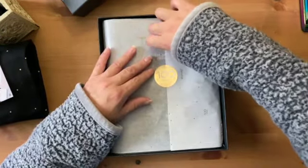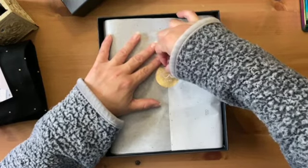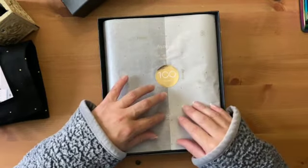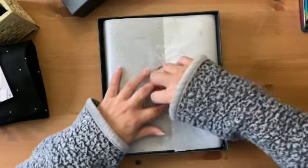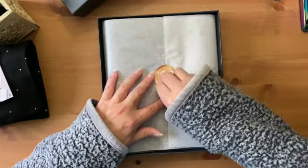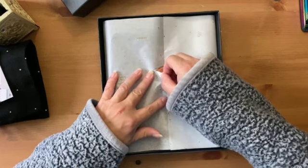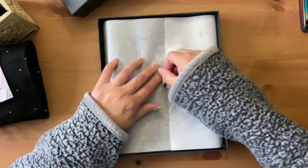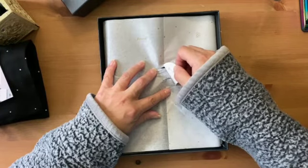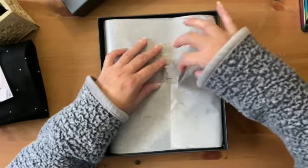So let's see. This paper's pretty. I don't know if I can take this off without ruining it. I'm going to try. Don't ask me why I'm doing that. I have no idea. That's that planner person, right? We're always trying to save our stickers somehow, some way. So, oops, it's already tearing. Well, so be it. It is what it is, right?